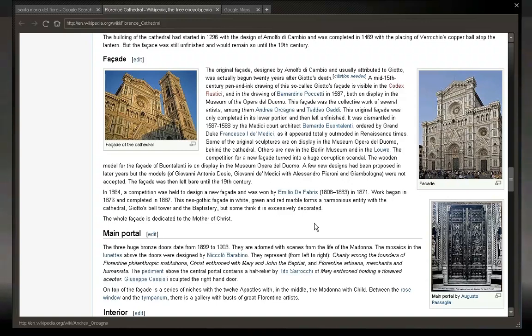Ah, so only the lower portion was finished. It was dismantled in 1587 and 1588 by the Medici court architect Bernardo Buontalenti, ordered by Grand Duke Francesco de' Medici, as it appeared totally outmoded in Renaissance times. Some of the original sculptures are on display in the museum behind the cathedral, others are now in the Berlin Museum and in the Louvre.